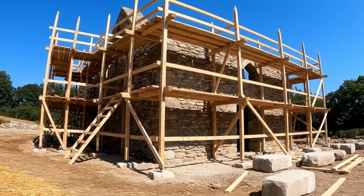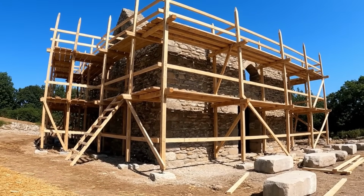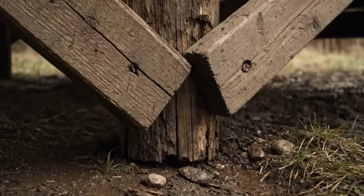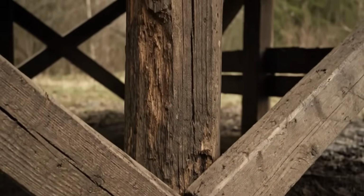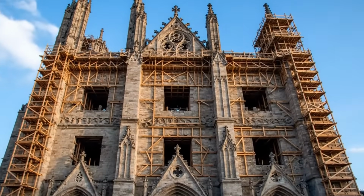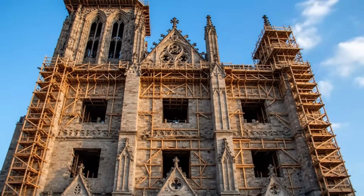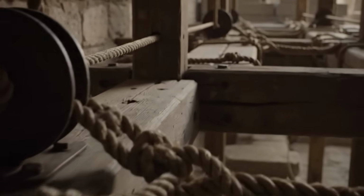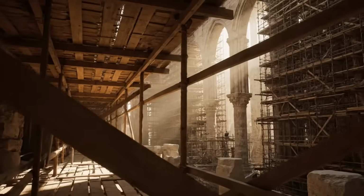The first, simpler type was an independent structure that rested on the ground and stood at a certain distance from the wall. This type of scaffolding was used in the construction of buildings that were not very tall. For the construction of tall cathedrals and castles, a more complex, so-called plug-in scaffolding system was used. It was integrated into the wall itself. This method saved a huge amount of wood and created very strong and stable structures at great heights.